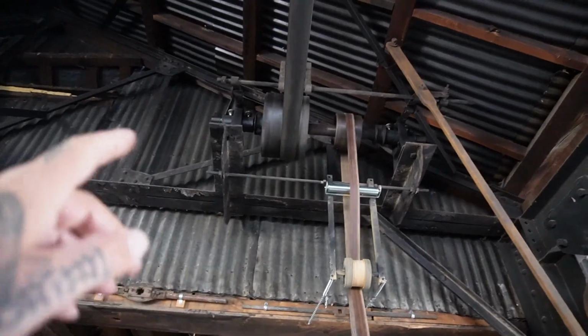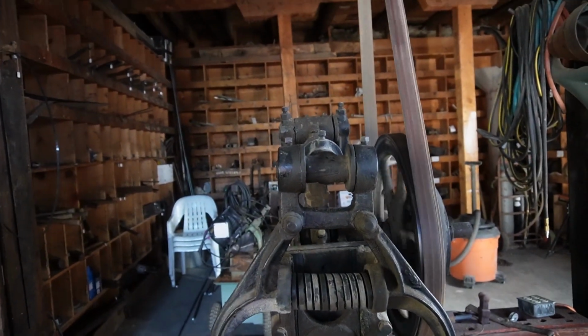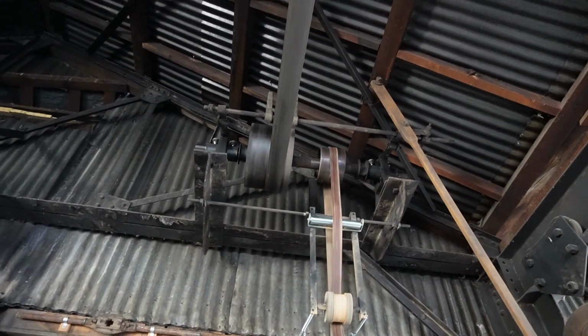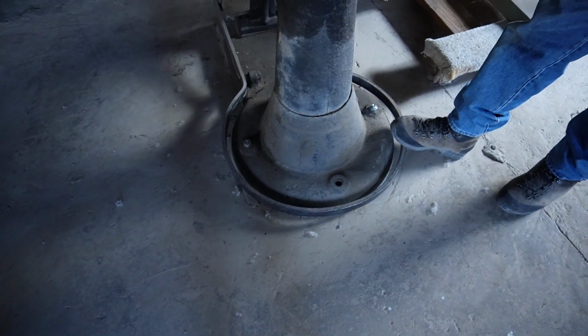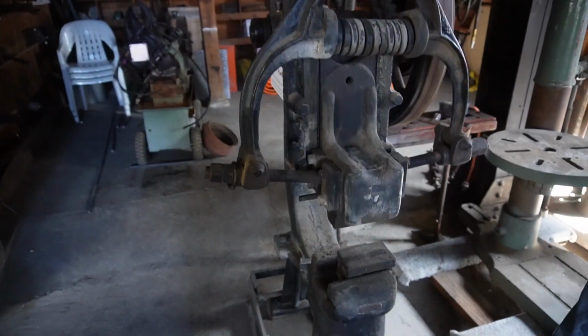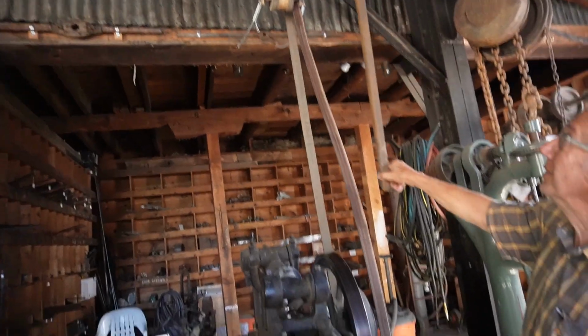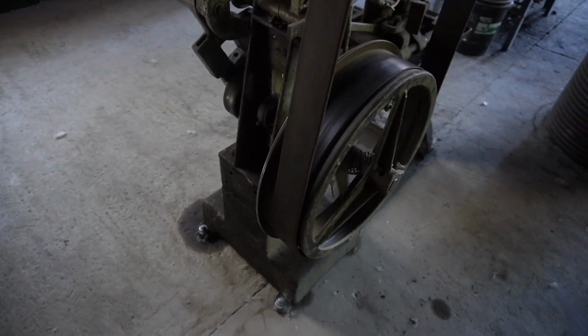Oh wow, you just pull it and it shifts it over to get each one going? Yeah. That's cool. Very good. I didn't see that last time. He showed this last time, but I didn't see that. Wow, that's amazing. Whoa. Whoops. The belt came off. Oh, belt came off. That's happened. That's how you know it's old school. That is so cool.